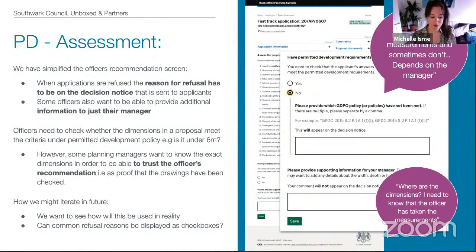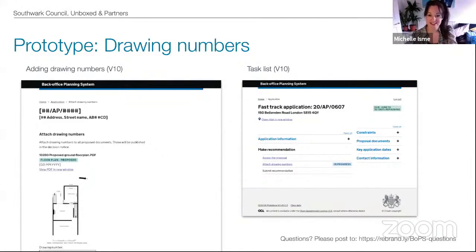So I think one thing we want to look at is how does this work in reality? How are people using it? Because we think we might be able to iterate it and make it even smarter in the future. But really, this is something that we can get out now and start testing with people. Next slide. Okay, and now I'm going to hand over to Claudia.